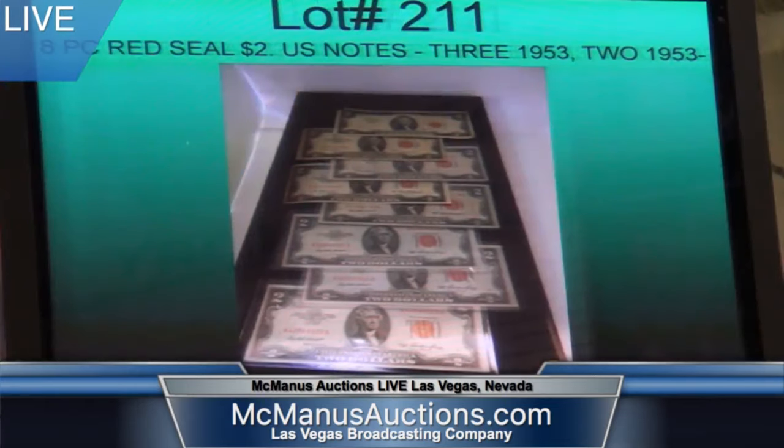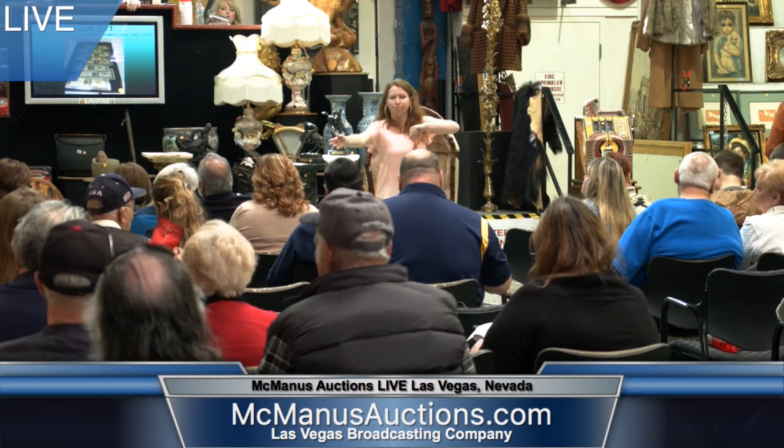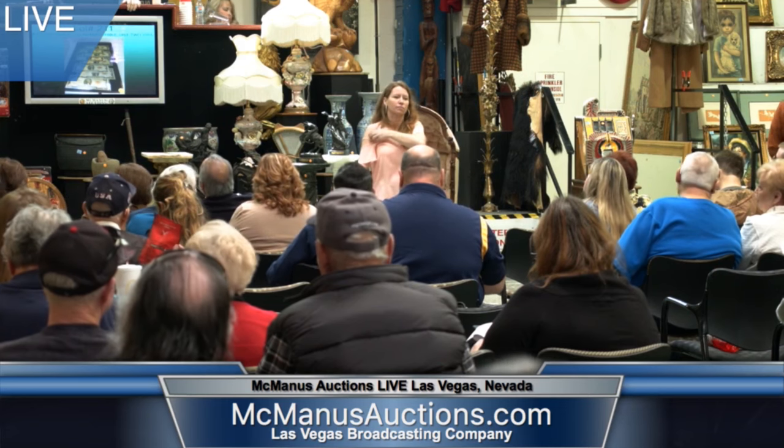Next slot we got coming up. We got a whole gang of these notes right here. They're all in plastic, too. Start me off on them. 15 we got, now 20. 20, now 25. 25, now 30. 30 up here, now 40. 40 in the back, now 50. 50 up front, now 60. 50 bid, 60, 60 where?